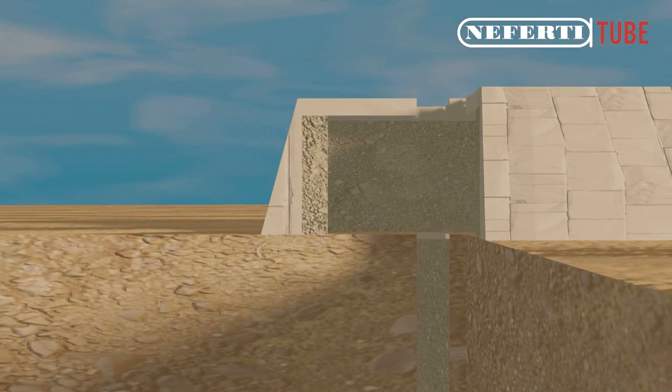At ground level, which is also covered in earth, the entrance to the funerary shaft should no longer be visible. The purpose of a mastaba is to hide the entrance to a tunnel that leads to the mummy, and the bigger the mastaba is, the more difficult it will be for thieves.